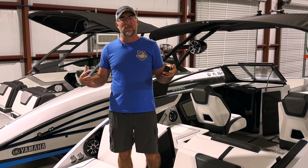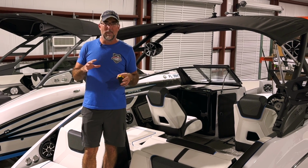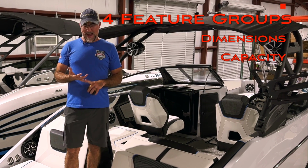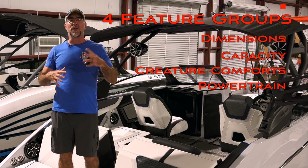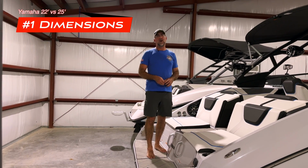In order to best compare these two boats and the numerous different features that come with both, what we've tried to do in this video to save time is to break everything down into four main feature groups. The four feature groups are going to be dimensions, capacity, creature comforts, and powertrain. In those four feature groups, we'll be able to show you all the major differences between the two boats. So let's get started. So our first feature group, let's talk about dimensions.